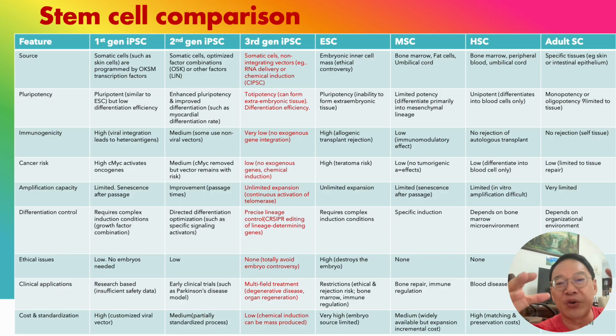So the differentiation control was not as good. So the third generation iPSC is the most advanced. They use microRNA and mRNA for differentiation control, so that you can control the cell types you want much better. So they don't use these viruses anymore in the reprogramming phase.